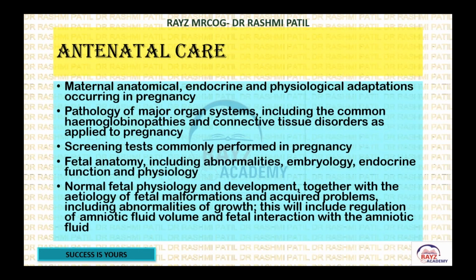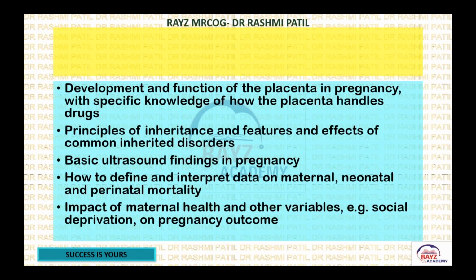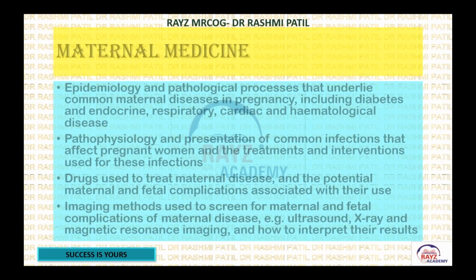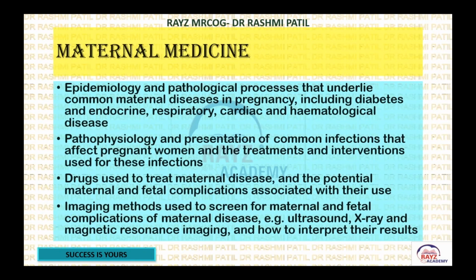Antenatal care topics like maternal anatomy, endocrine and physiology, pathology, screening tests, abnormalities, fetal physiology that we are looking into, placenta problems, inheritance, ultrasound findings, interpretation of these data, and social deprivation and pregnancy outcomes. All these we are going to discuss. Then epidemiology and pathological processes that underlie the common maternal diseases, for example, in the maternal medicine module, the pathophysiology and presentation of the common infections also, and the drugs which are used to treat the maternal disease and the potential maternal and fetal complications too.